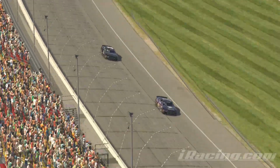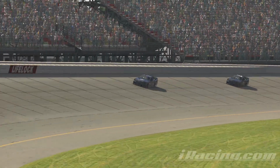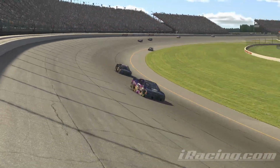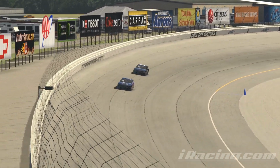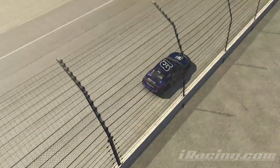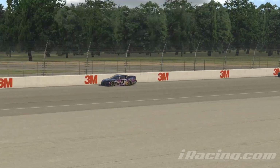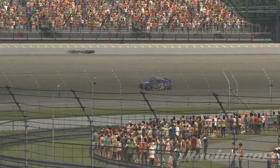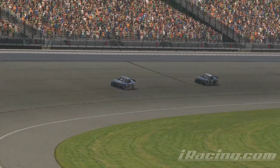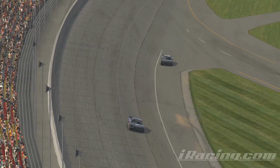Now we come down to the white flag. This is gonna be it. Now the race is getting close to closing here as we come into the final corner. Gray and Stuckwich giving it all they got, all the way up to the wall. Ooh, 24 getting into it, it looked like.